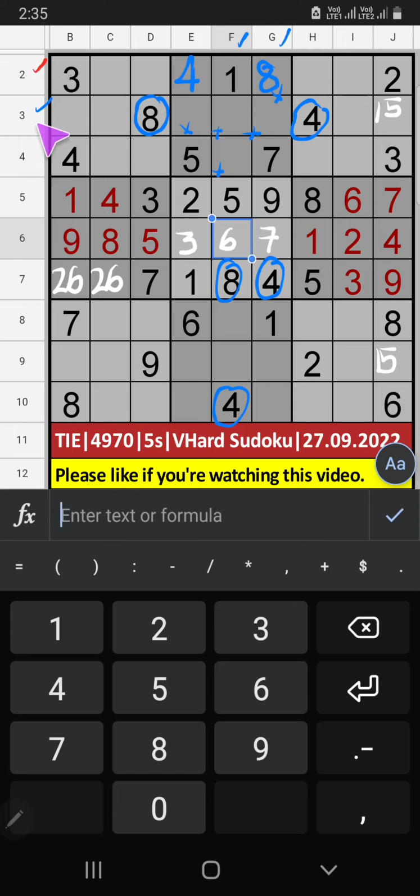2nd row and 3rd row, we have 8. Column H also we have 8. So 8 can't come in these cells. Then 8 is confirmed here. Column H and 2nd grade, we have 1. So 1 can't come in these cells. 1 will come in one of the cells. We will confirm later.